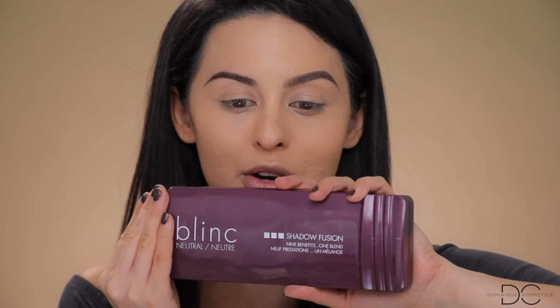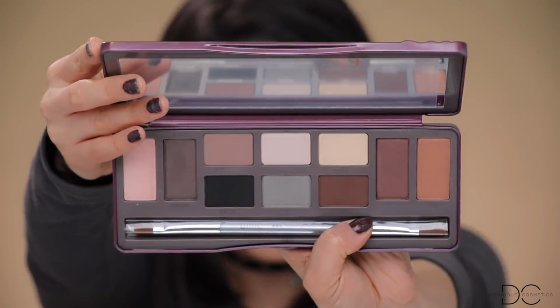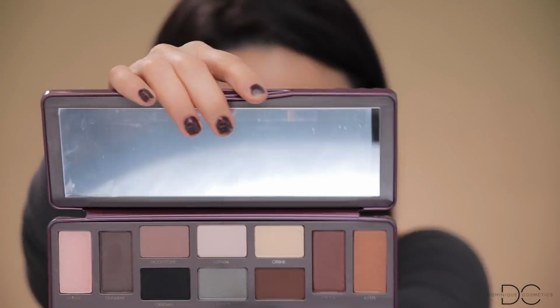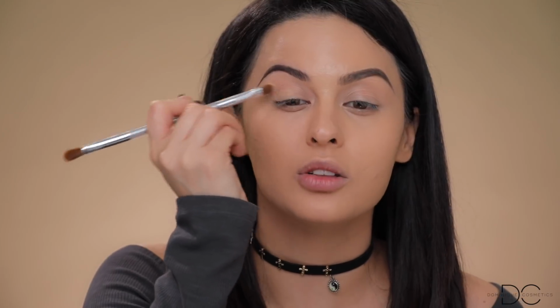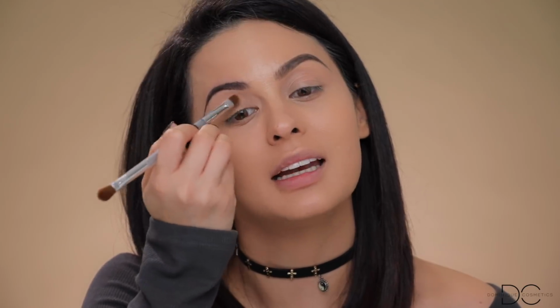Blink Neutral Shadow Fusion palette, which looks like this. I thought it was perfect for this 90s look because there's a lot of neutral colors. Dip into Citrine, which is this first bone shade, and just pop it all over the lid so that we eliminate the creasing. I was looking at makeup in the 90s and it looks like the eyeshadow was very minimal, taupey shadows, so it was very basic basically.